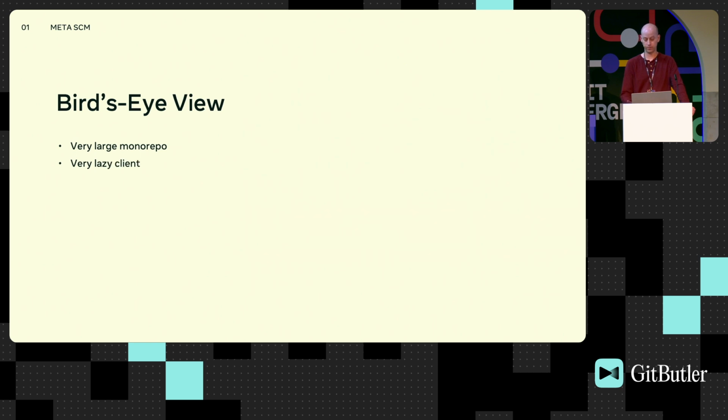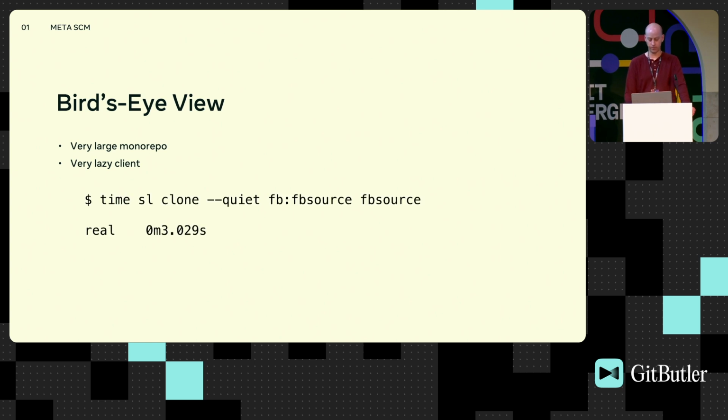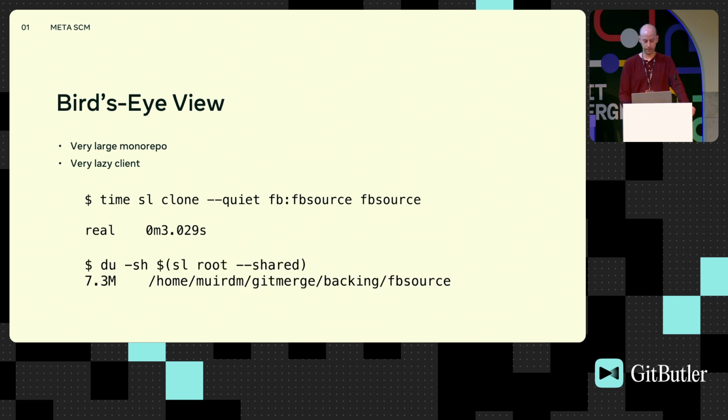Right, so what pairs well with a huge monorepo? It's a very lazy client that avoids doing work up front. By lazy, I mean when you clone this big repo, you don't fetch any file data or any directory data up front, and you fetch a very compressed commit graph. Here's a screenshot of me cloning our monorepo FE source. It clones in around 3 seconds, and I downloaded around 7 megabytes of data. And it's not like the history is truncated. You can see all the history, you can see all the files if you look for it. It's just downloaded on demand.